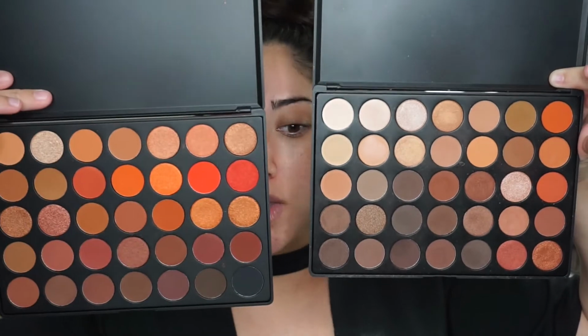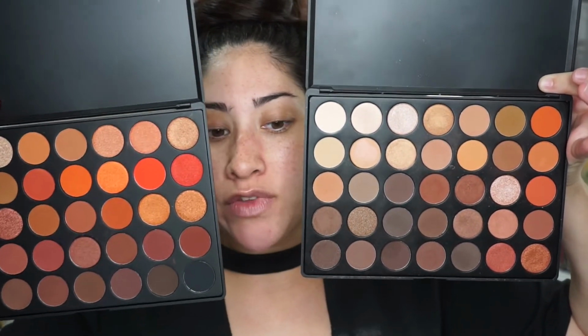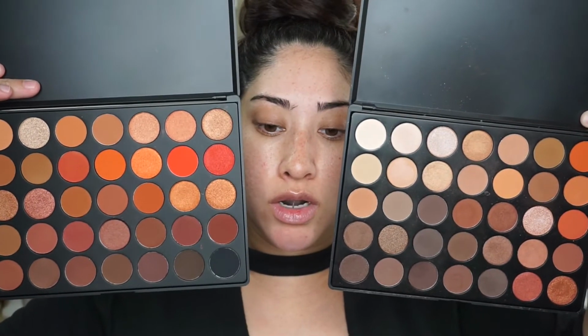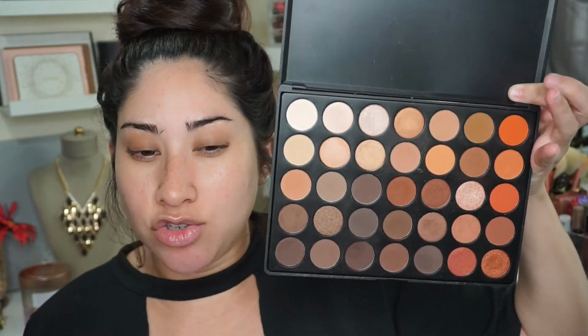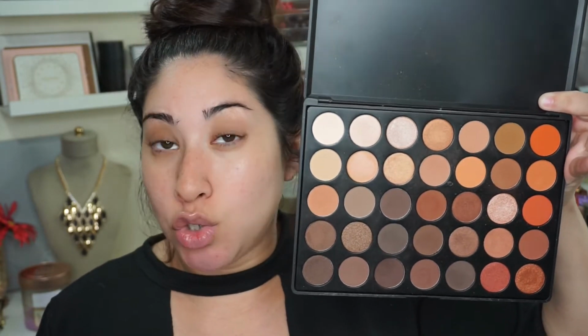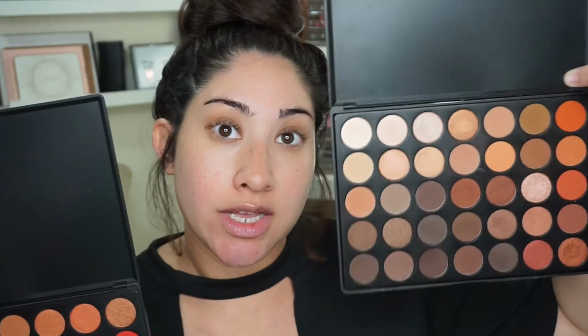But if you compare them, they are kind of different. They really aren't the same at all. I feel like the 3502 has a lot more bright, vibrant colors versus the 350, which has more very subtle, everyday neutral colors, and definitely a lot more light and transition colors in this palette. So if you have both of them, I think that they complement each other really, really well. I wouldn't say you necessarily need both palettes, but it wouldn't hurt if you did have both palettes. In my opinion, I feel like these really do complement each other.